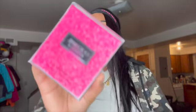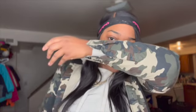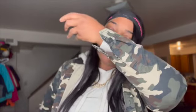This is Jimmy Choo Blossom. It's 1.3 fluid ounces. Yes, it's giving baby daddy. No, it's giving husband, but no. Mm-mm. So this is really cute and sparkly. Yeah, it smells like bubblegum. I really like that pink one. So this is the next one. It's really, really little.